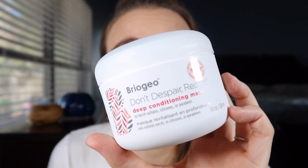Okay, so then there's a full size of the Briogeo Don't Despair Repair Deep Conditioning Masks. Whew, that bag that it comes in is very fuzzy. This is one of the products that I'm actually pretty excited about because I need a new deep conditioner. So have I tried any Briogeo? I'm actually not really sure. I'm pretty sure this is fragranced though.